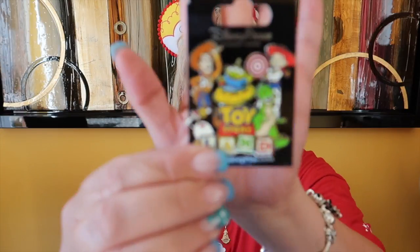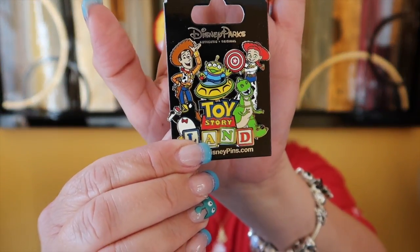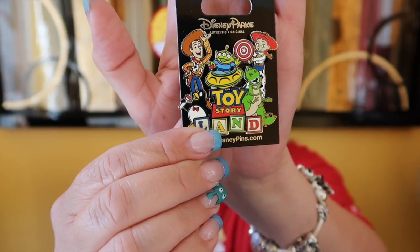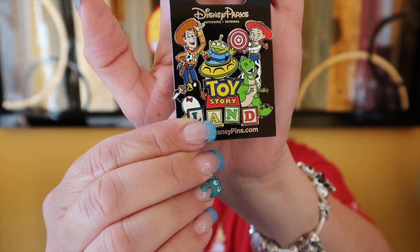Then the other open edition, there were 3 released on Toy Story opening, and that is the Toy Story Land pin itself. That's beautiful, but for some reason there's no buzz. There's everyone else, but no buzz. Can't understand that. But again, that's the blue price tag, so beautiful.